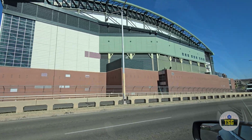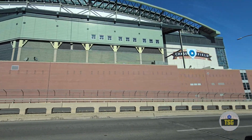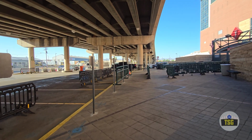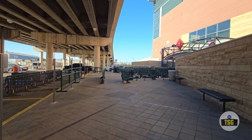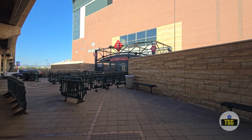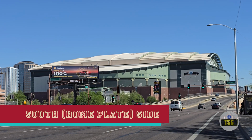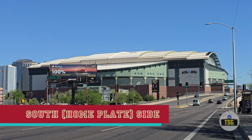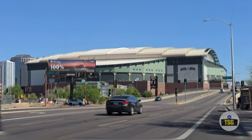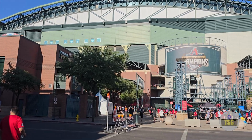The best way to see the east side of the stadium is to drive past it along the 7th Avenue Bridge. Otherwise, by foot, it's a cramped view next to the underside of the bridge. So back to game day as I enter through the west side gate.